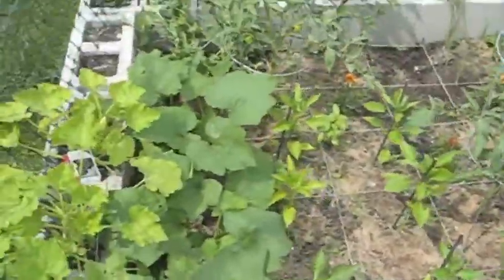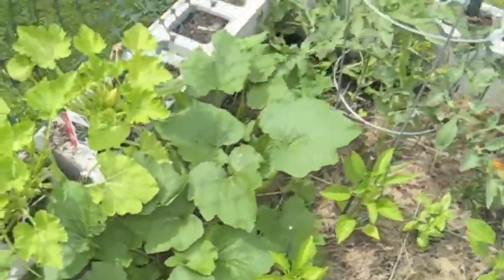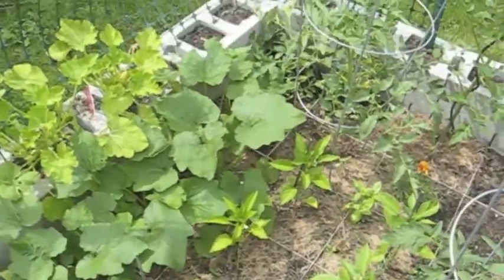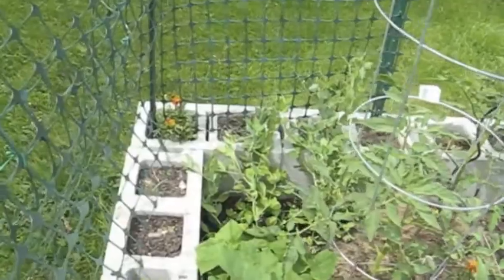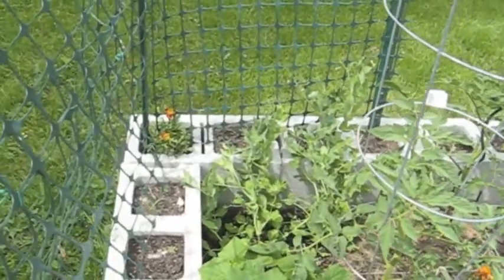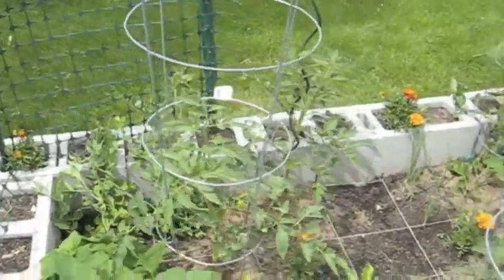I have some zucchini here that have been growing in the last 3 or 4 days. They've doubled in size. I'm going to have to build a trellis here to keep them away from my peppers and my tomatoes, and probably drag them this way. I have some peas in the back. They're growing, but I don't know how long these things are supposed to grow until they produce anything.